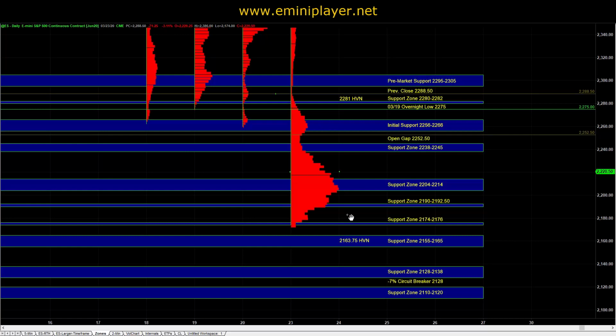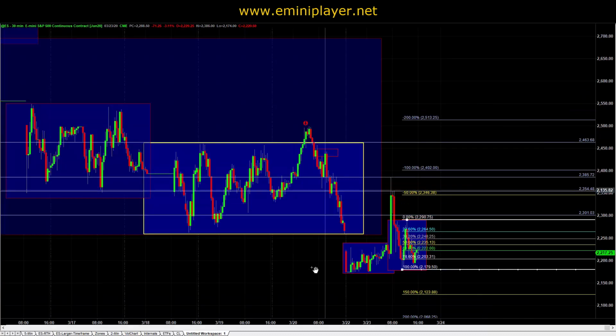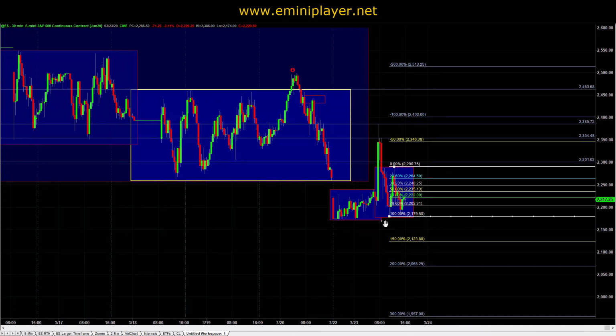Now on the downside, if we break below 2174 to 84, essentially below today's lows, then this immediate zone can quite easily get tested at 55 to 65. Buyers may step in there. That's still an area of support that hasn't been tested. Buyers may be active, but it's not an automatic trade or anything, but it is a valid area of support until broken.